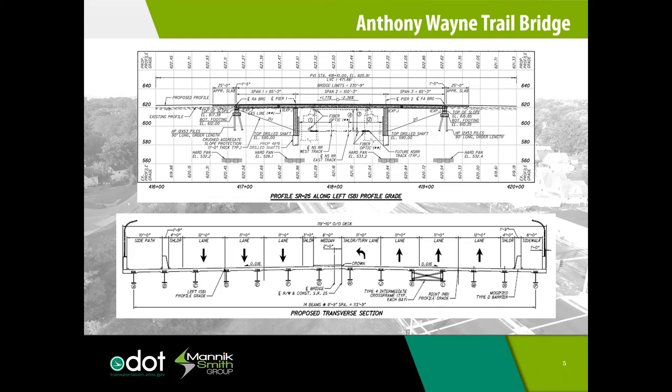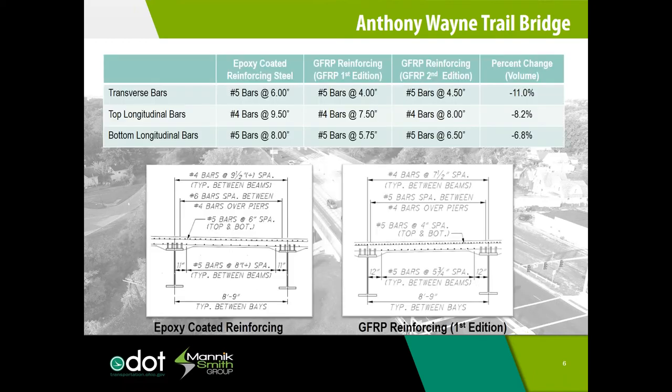The Anthony Wayne Trail Bridge was originally designed for conventional reinforcement, but went to bid with a GFRP alternative. It was designed according to the first edition of the AASHTO GFRP specs. This slide shows the difference between the steel reinforcing spacing and the GFRP spacing. As was mentioned earlier, the transverse section view with the steel is shown over the piers to show the additional requirement of the GFRP bars in this area.